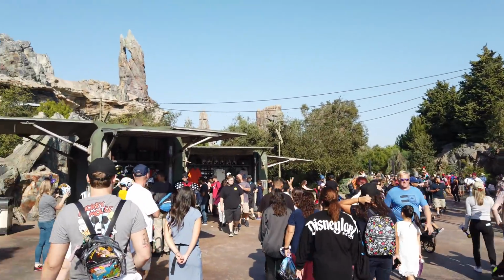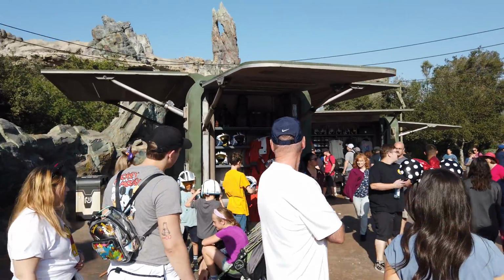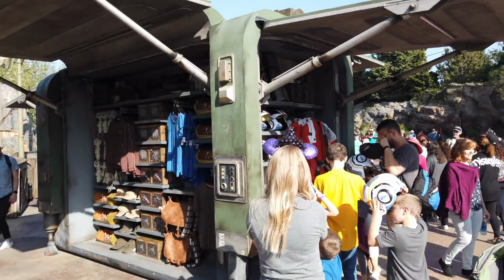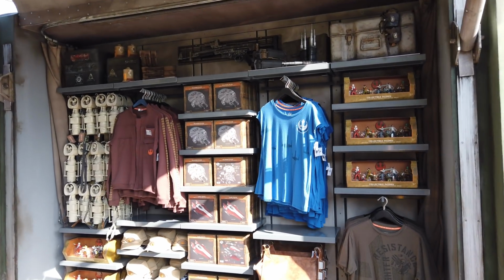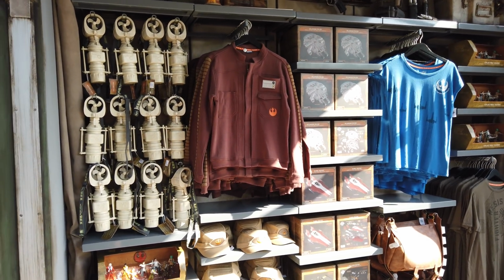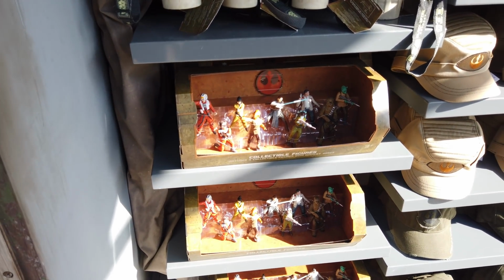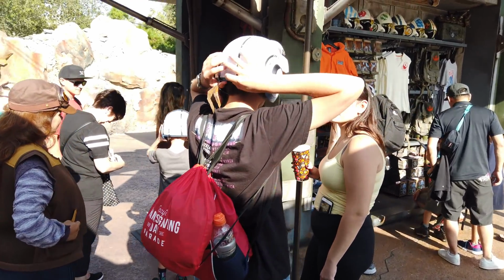So I'm not going to continue down that path the direction I was walking, because that would take us out of Galaxy's Edge into Critter Country, and frankly that walk there's not much on it other than plants and trees and a sidewalk. So here you can pick up your Rebellion wear. You can pick up some collectible figurines that are part of the Rebellion. You can pick up your helmets. Definitely need one of those helmets.